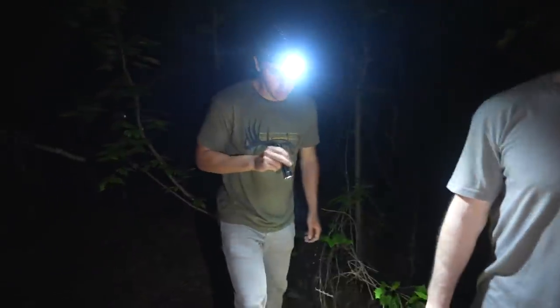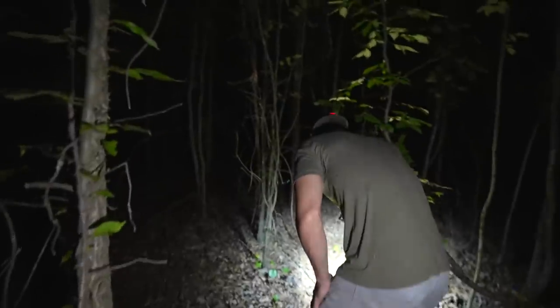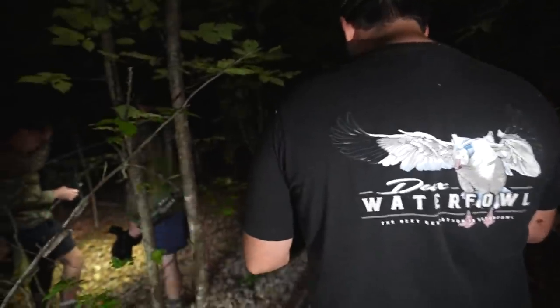There we go. I'm trying to follow where he goes. It's like he goes right here and then he stops. Think he came out and did a little circle? Yeah, I think he did do a circle. He done hit the old lickety split on us.